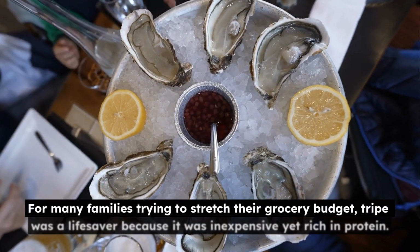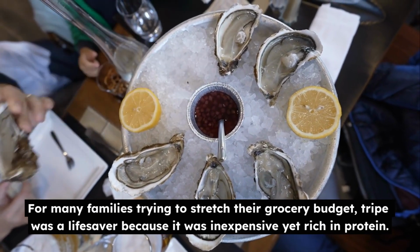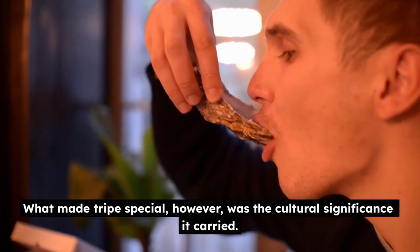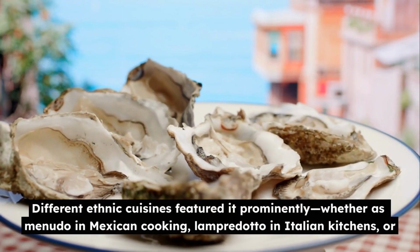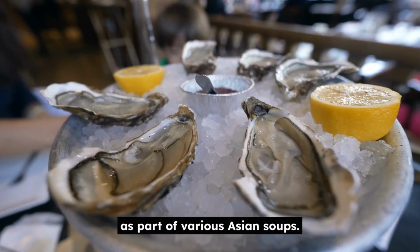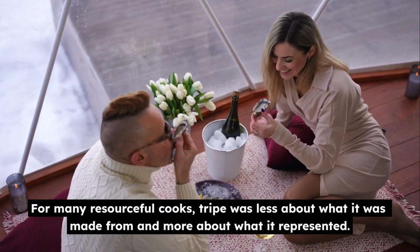For many families trying to stretch their grocery budget, tripe was a lifesaver because it was inexpensive yet rich in protein. What made tripe special, however, was the cultural significance it carried. Different ethnic cuisines featured it prominently, whether as menudo in Mexican cooking, lampredotto in Italian kitchens, or as part of various Asian soups.